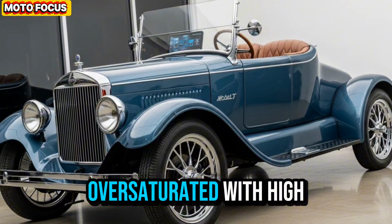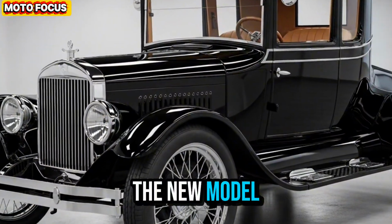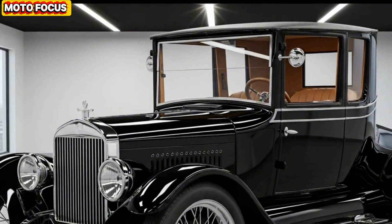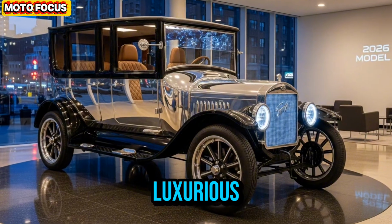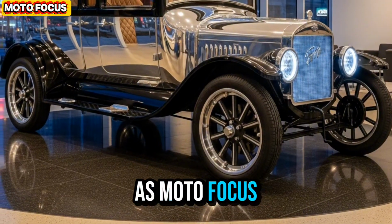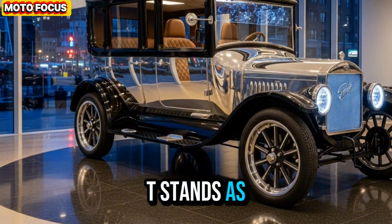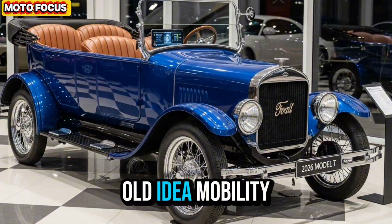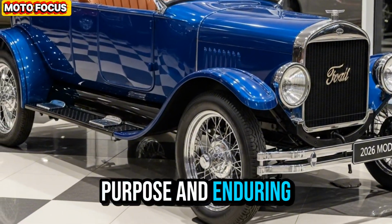In a market oversaturated with high-tech features and lifestyle marketing, the new Model T chooses honesty, functionality, and universal purpose. It reintroduces the idea that a vehicle does not need to be luxurious, complicated, or expensive to be meaningful. As Motofocus closes the exploration, the 2026 Model T stands as a symbol of a new automotive era grounded in an old idea: mobility for everyone, built with clarity, purpose, and enduring innovation.